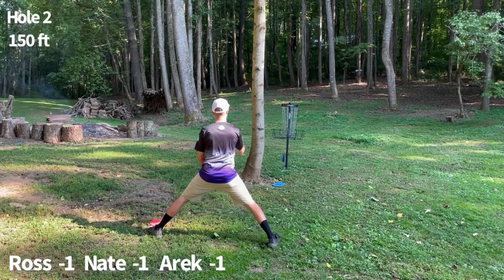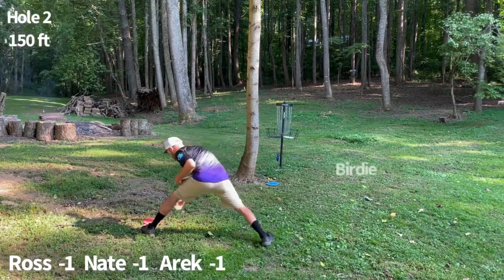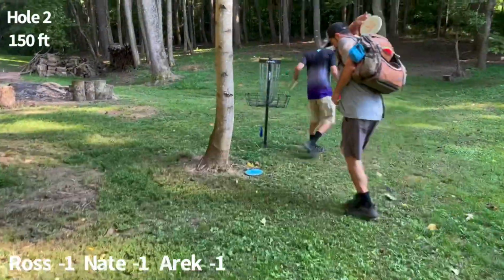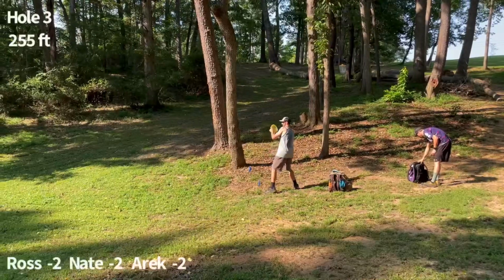Nate stretched way out for birdie. Good putt. And Ross will tap in his birdie, so two star frames in a row to start the round.